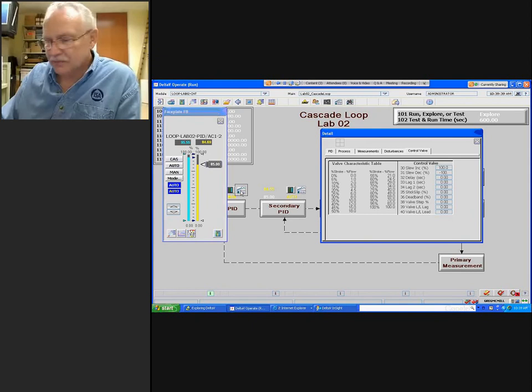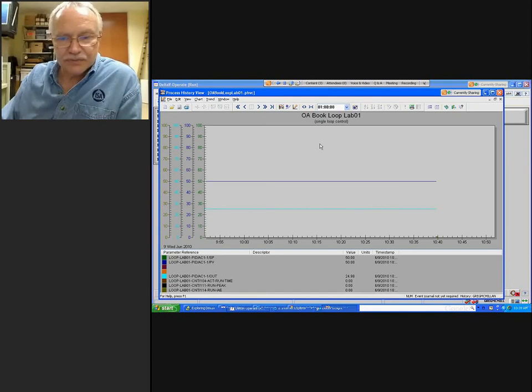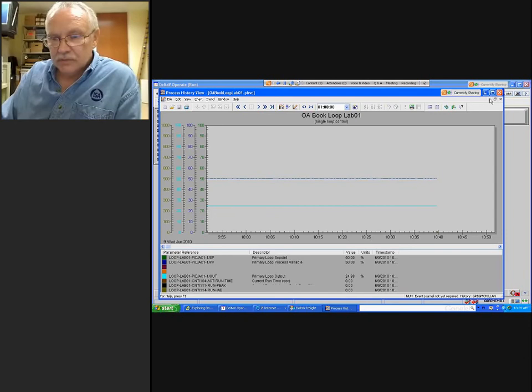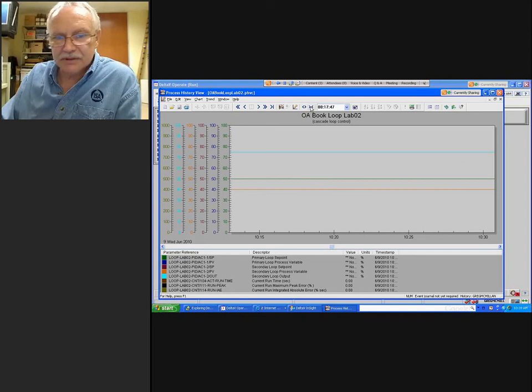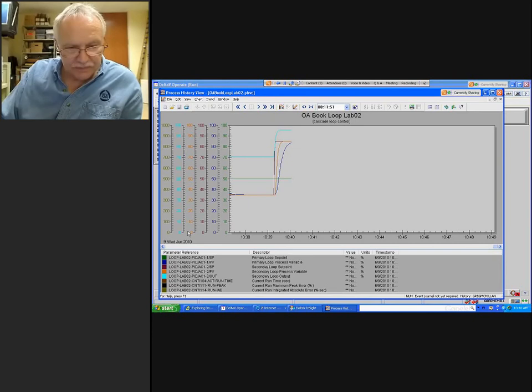What's going on in lab 2? Here, this is lab 1 that's open. Let's open up lab 2. Since this is a very fast process, we're going to have to decrease the time span. So I usually click 4 times, and then we're going to scroll over to see what's going on. So here we're looking at the secondary process variable and its set point and its output.